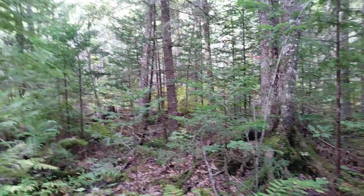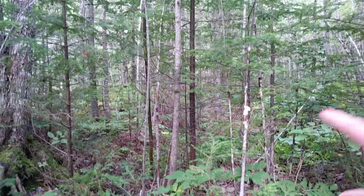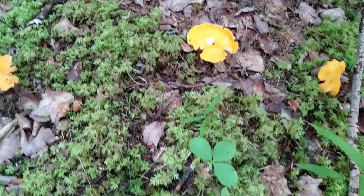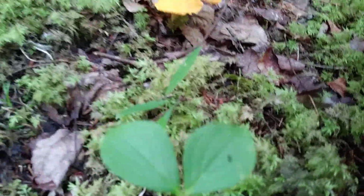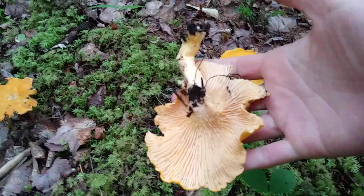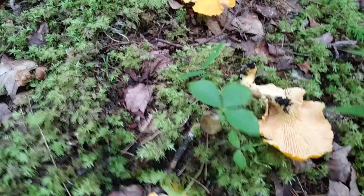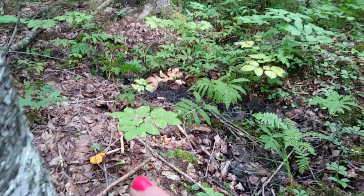Some chanterelles out here we're going to make our way toward. Oh, and there's some more right here. Looks like we've stepped in a good zone for chanterelles, so we're going to poke around and gather some chanterelles. Oh yeah, that's a good one. Look at that. So we've got chanterelles here, here, here, here, and over here, and under there, and around there.